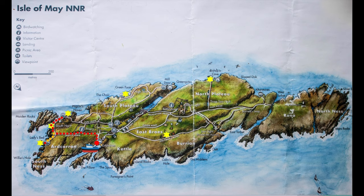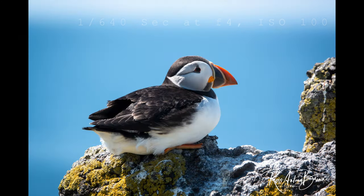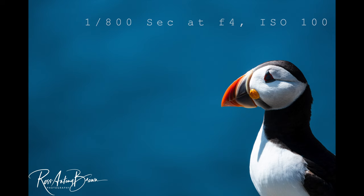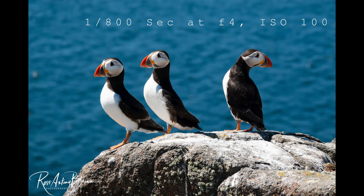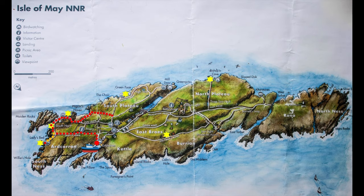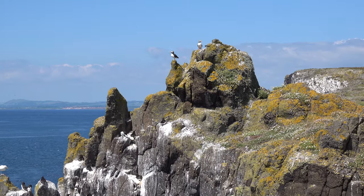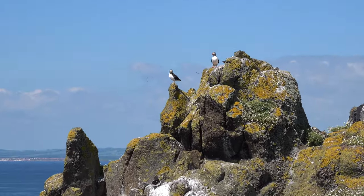The next stop, Pilgrim's Haven, provided closer encounters with the puffins, with the water as a backdrop. Further along the path, on the west coast of the island, I came to Greenface. The cliff face is home to many birds, so it's a great spot for photography.